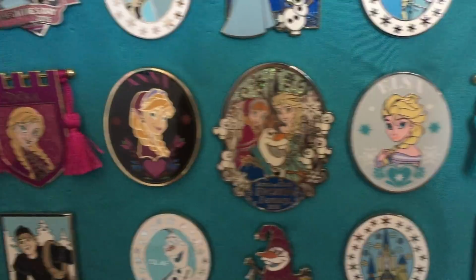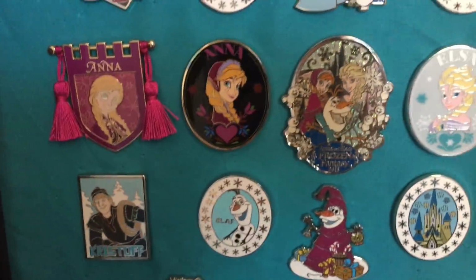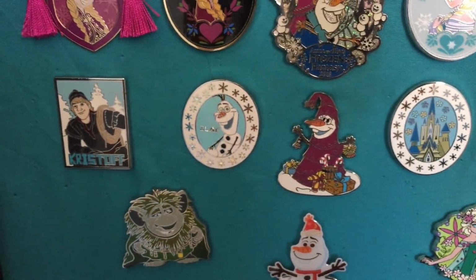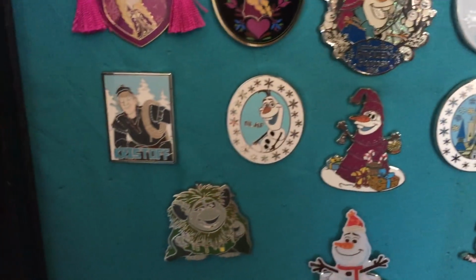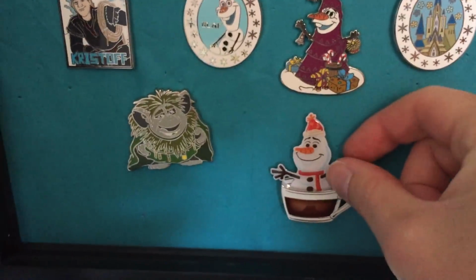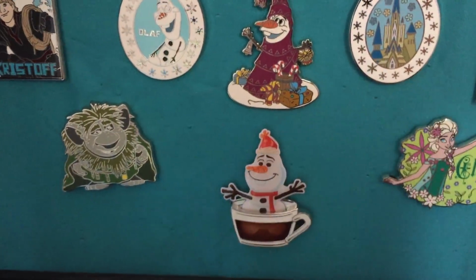Those are from Disneyland Paris. And then I have the Princess Crest pins for them. Little Olaf, 2 booster pins, Kristoff, Grandpappy. This Olaf is a Tokyo Disney pin. He slides up and down.